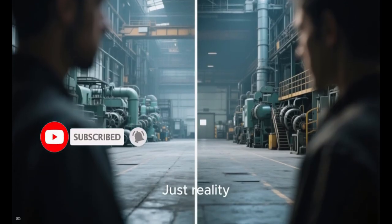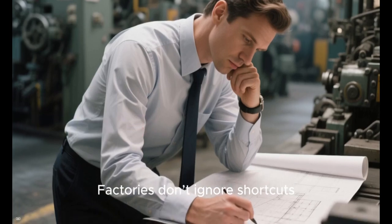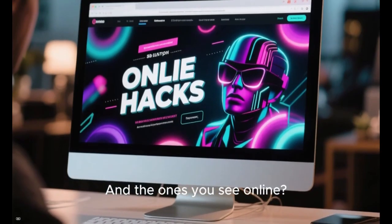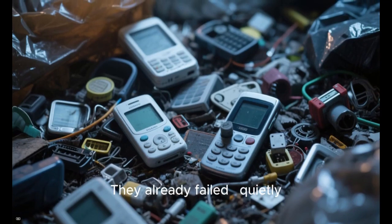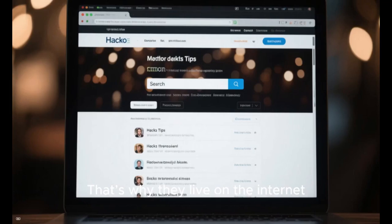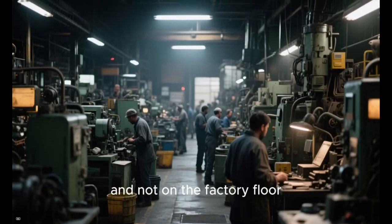Just reality. Let's close with the truth. Factories don't ignore shortcuts. They test them. And the ones you see online, they already failed quietly, expensively, and permanently. That's why they live on the internet and not on the factory floor.